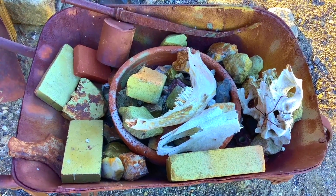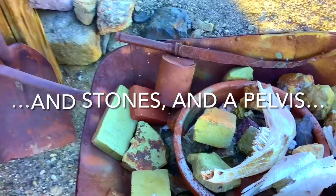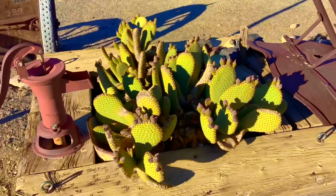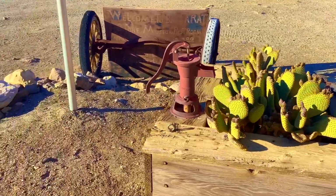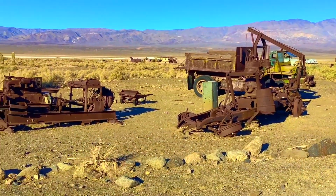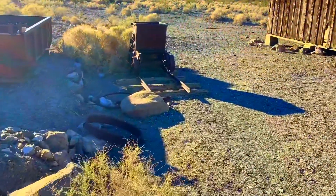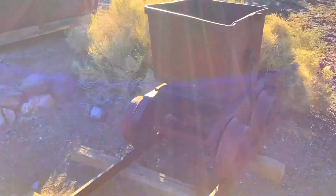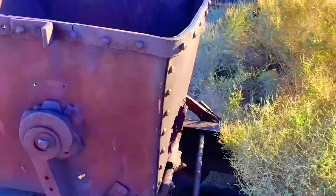A wheelbarrow full of assorted skulls, bricks, and yeah. And here we have a super cute cactus and pump scene. This old wheelbarrow. Fun wagon wheels. Have a look at this super cute tiny ore cart. Very cool.